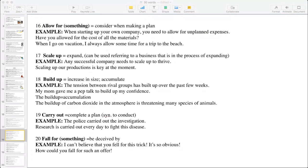You can also say, have you allowed for the cost of all the materials? Have you allowed for the cost? Or when I go on vacation, I always allow some time for a trip to the beach. Let me know, do you allow some time for a trip to a beach when you go on a vacation? And also, do you allow for unplanned expenses when you start up your own company? Yeah, it means you consider that.